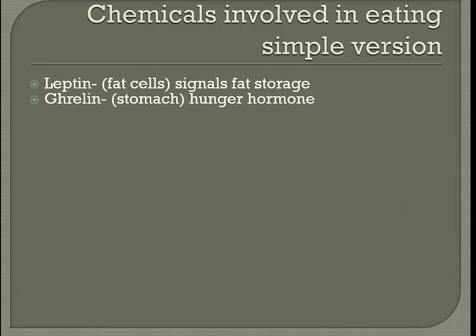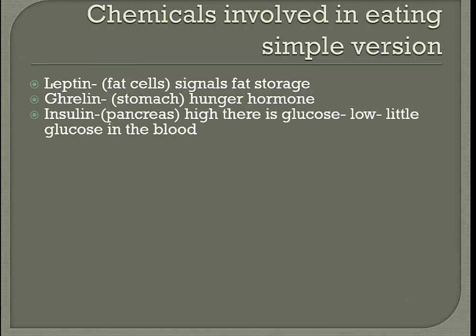Okay, ghrelin. I've got a good way for you to remember this. My stomach is a ghrelin. It's not a growlin, it's a ghrelin. So ghrelin is the only hunger hormone. All the other stuff is more about satiety, but this one is the only known hormone right now that says we are hungry. It's released by the stomach, and of course the ghrelin is going to go up to that arcuate nucleus.